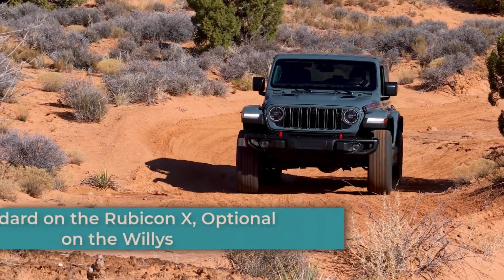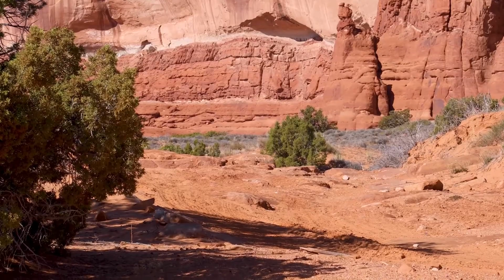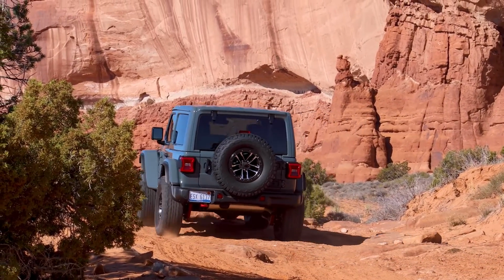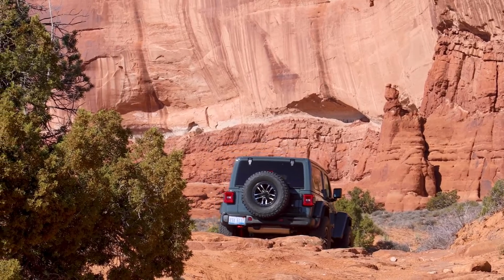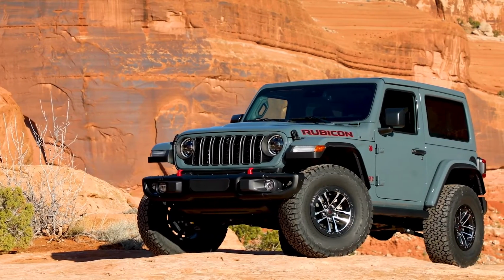It's important to note that the Xtreme 35 tire package comes standard solely on the 2024 Jeep Wrangler Rubicon X with the 2.0-liter turbocharged inline-4 engine. This engine provides ample power to handle the larger tires and conquer challenging terrain. While not standard equipment, the Xtreme 35 tire package can be added as an option to the two-door Wrangler Willys trim, albeit with a slight delay in availability.